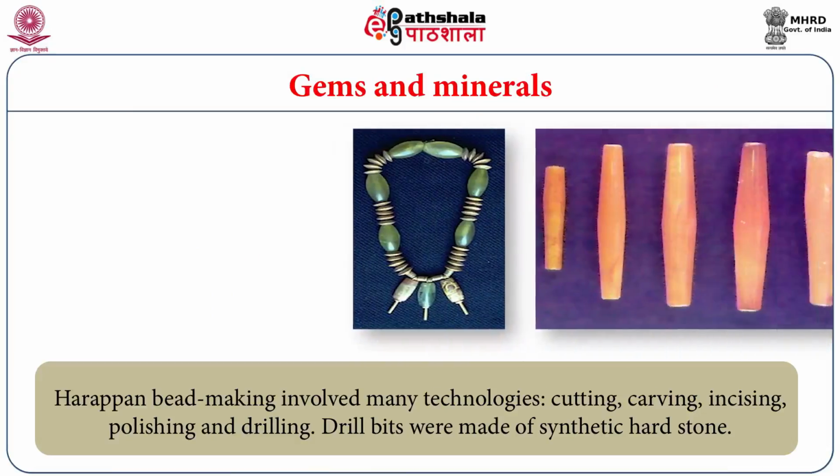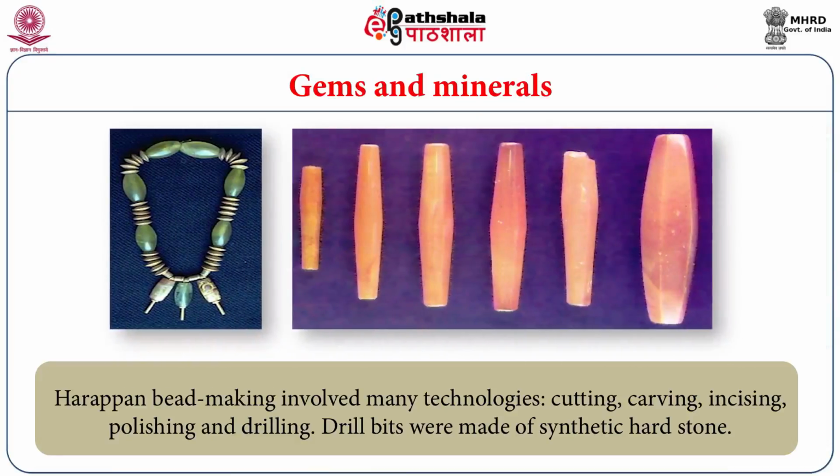Coming to a different technology, in India we have a very ancient tradition of producing stone beads in the Harappan context, and even before the Harappan context we have examples of stone beads employing various kinds of technologies. The longer beads were perforated using a tougher material known as ernestite. So these technologies were developed by the Harappans.